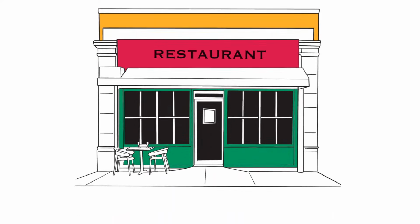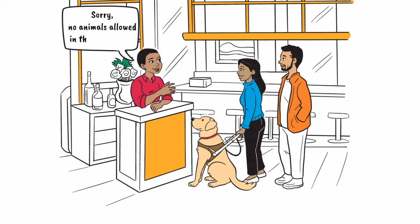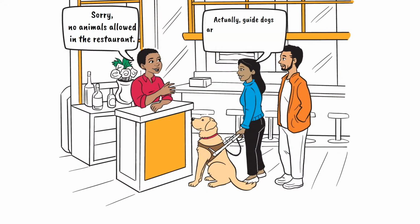A restaurant. Kylie's looking forward to a date with her boyfriend, James. Kylie, James, and guide dog wait to be seated. Sorry, no animals allowed in the restaurant. Actually, guide dogs are allowed anywhere the general public is allowed.